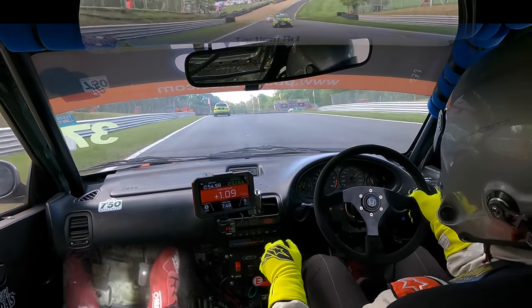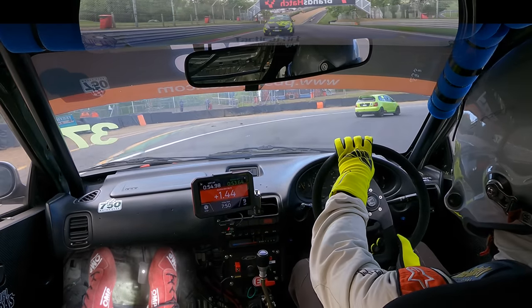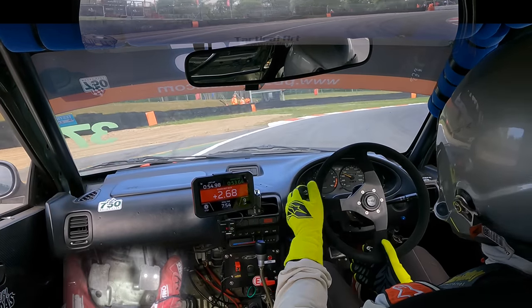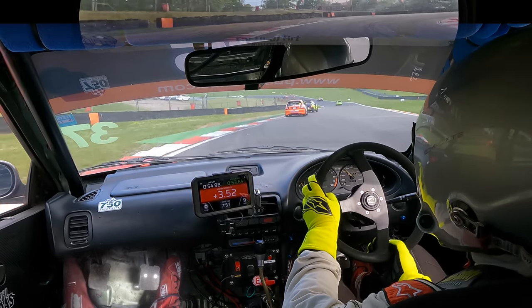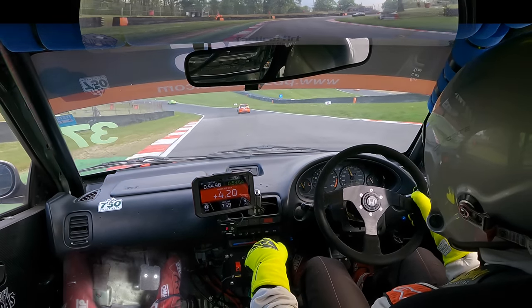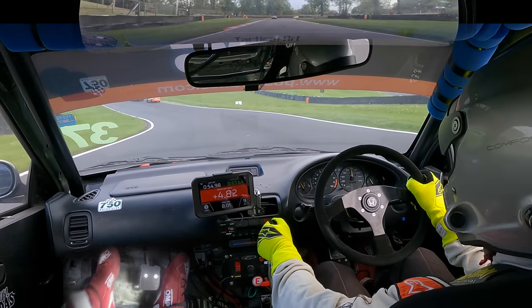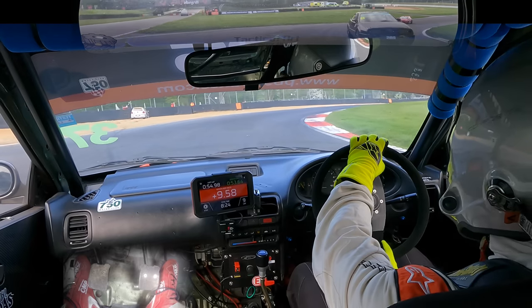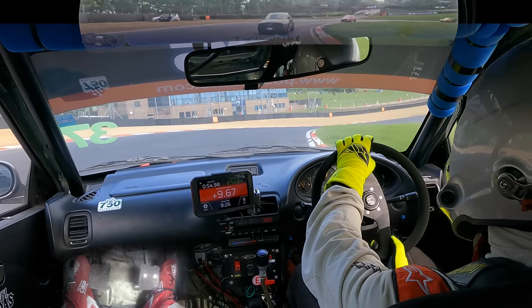Behind this, there's a bit of a gap. Behind this Civic. Right, this is this gap here. Okay, let's go.